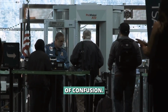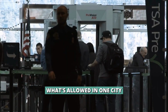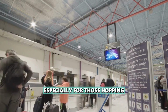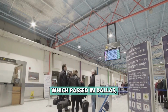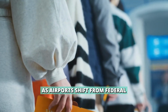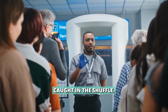Supporters claim this would cut costs and boost innovation, but for travelers, it could mean a whole new level of confusion. Private companies may use different scanning equipment, apply rules differently, or train staff with unique procedures. What's allowed in one city might be banned in another. This patchwork approach could make travel unpredictable, especially for those hopping between multiple cities. Imagine learning the hard way that your bag, which passed in Dallas, is suddenly flagged in Boston. The transition period would be particularly chaotic. As airports shift from federal to private control, expect miscommunication, delayed processing, and frustrated passengers caught in the shuffle.